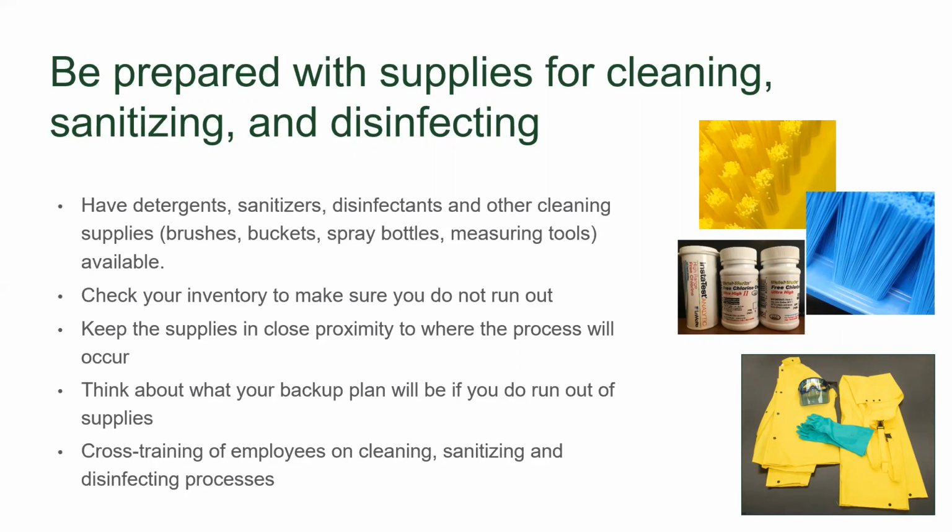Another thing is to consider having a backup plan if you do end up running out of your normal supplies. We've heard that cleaning and sanitizing products may be in short supply in some places. So maybe your option is to switch to a different product. But having that identified ahead of time is going to save you some stress and allow you to be prepared.